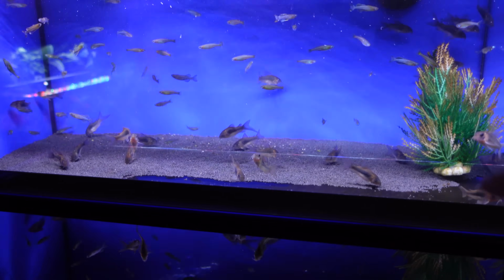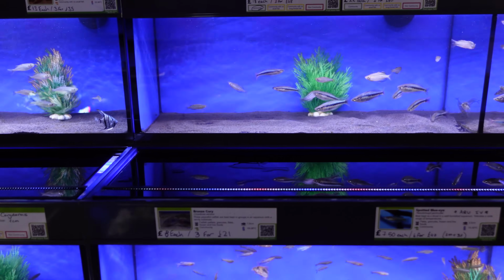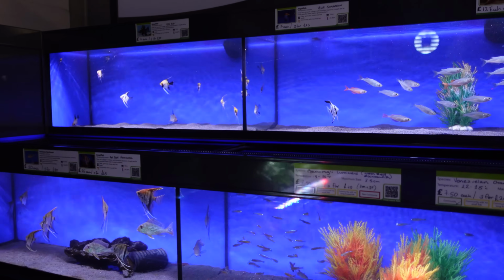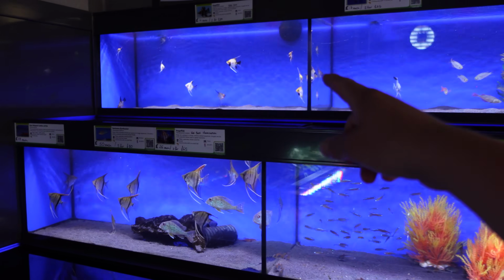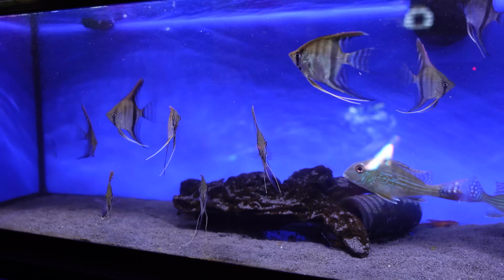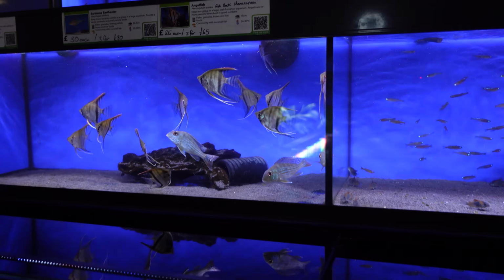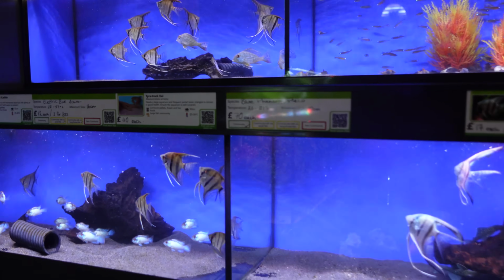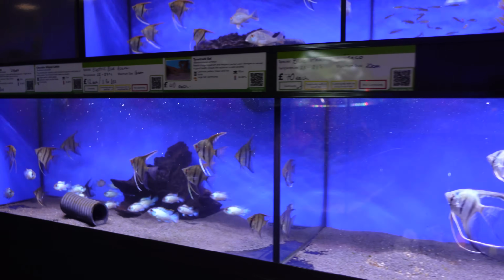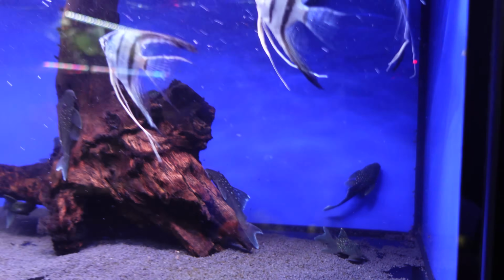Now moving through, we've got some bronze cories, we've got some rainbows up the top, and then moving on to some angels. We've got the blue snakeskin, the kois, and some Manakapura, along with those geos in there. And then coming down to the last 2 tanks on this section, we've got some blue Acara, and there's some nice blue phantoms in here, probably about 2 inches long.